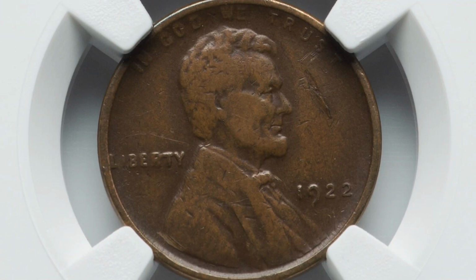Some can be more valuable depending on what the lamination looks like, and you can look for them on all kinds of different coins, pennies, nickels, dimes, and so on.